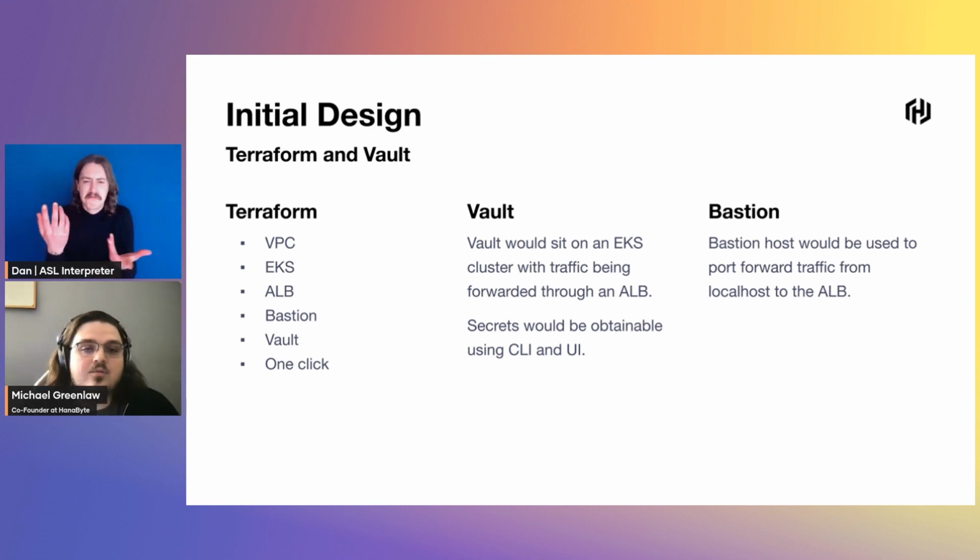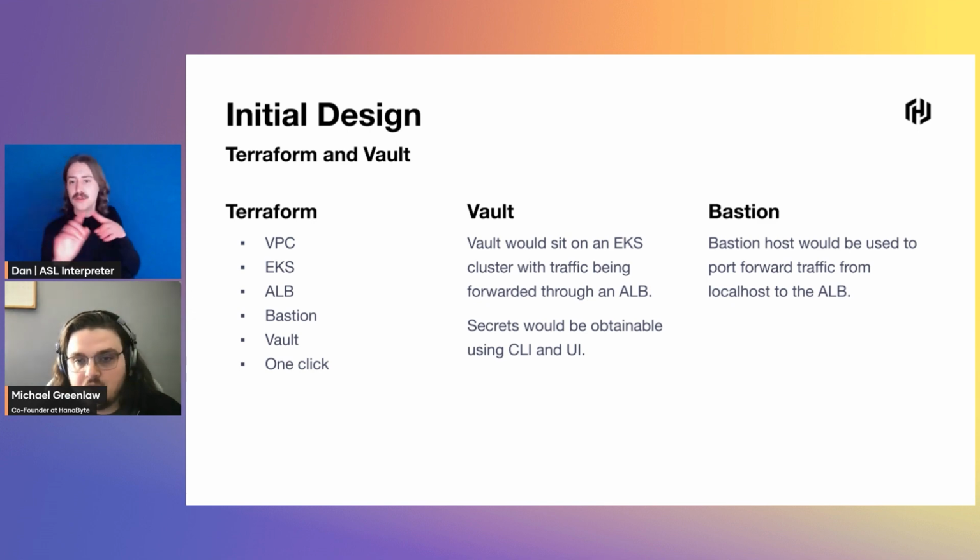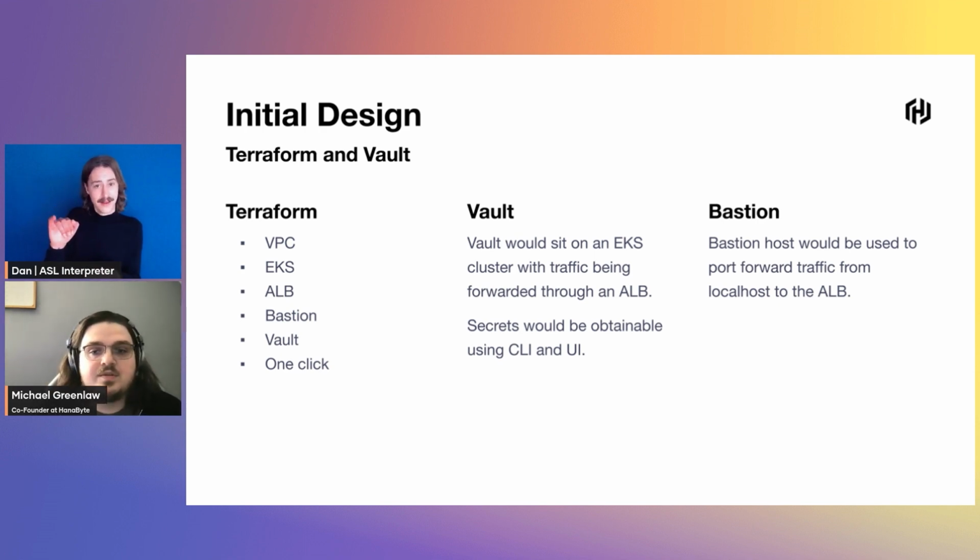And so Vault would sit on an EKS cluster with the traffic being forwarded through the ALB was our initial idea. And then the secrets would be obtainable using the CLI and UI. Next, we would just have a Bastion host, and we were going to use that to SSH through for CLI access, or so we could port forward from our local host and access it through the UI.